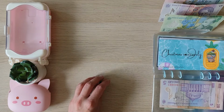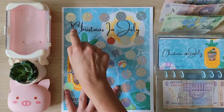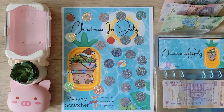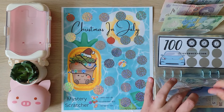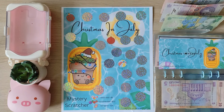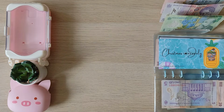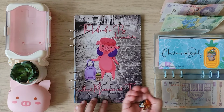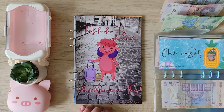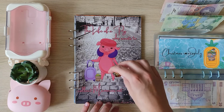Number 4 again, Christmas in July. Okay, so let's see. Let me do the first one. Okay, another Christmas ball means just a 10. Number one, Marlene's book. So basically from Marlene to Marlene, but in a different form. Wrong die. Okay, so let's see. This is number 8.